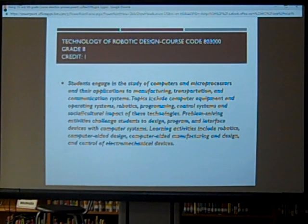Okay, this comes right from the program of studies. This is what technology robotics encompasses. Students engage in the study of computers and microprocessors and their applications to manufacturing, transportation, and communication systems. Topics include computer equipment and operating systems, robotics, programming, control systems, and social, cultural impact of these technologies. Problem-solving activities challenge students to design, program, and interface devices with computer systems. Learning activities include robotics, computer-aided design, computer-aided manufacturing and design, and control of electromechanical devices.